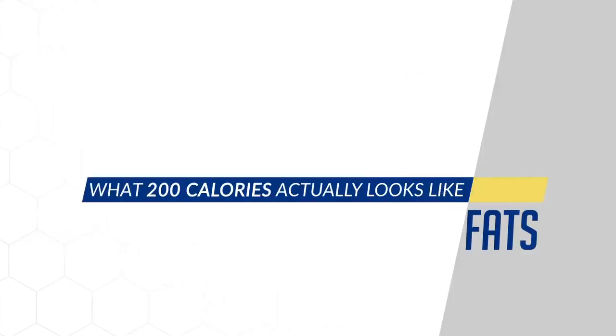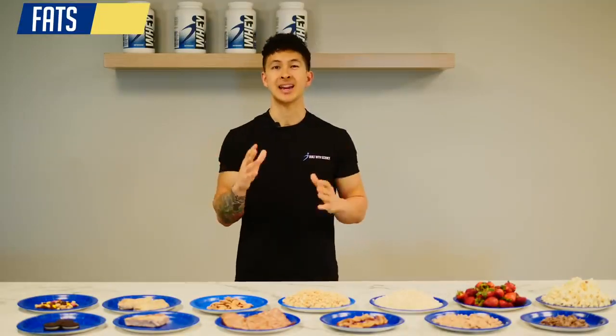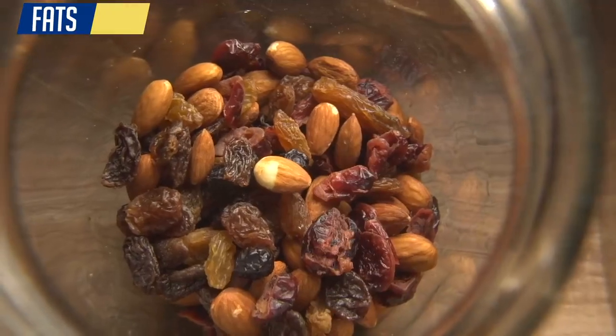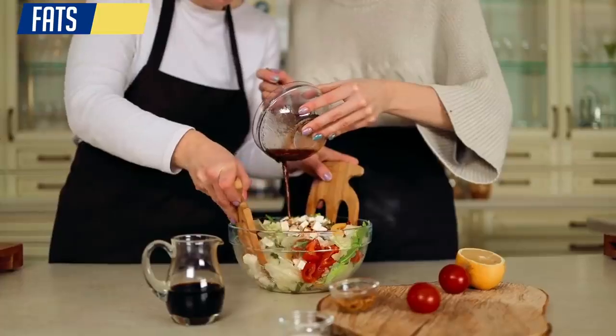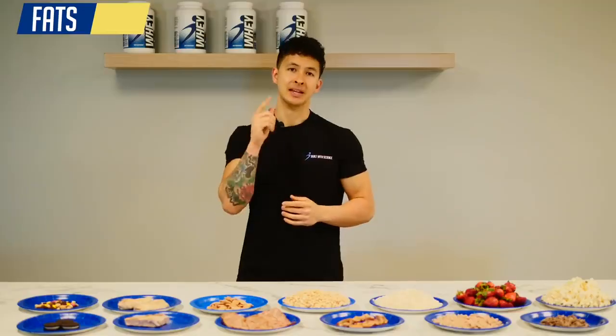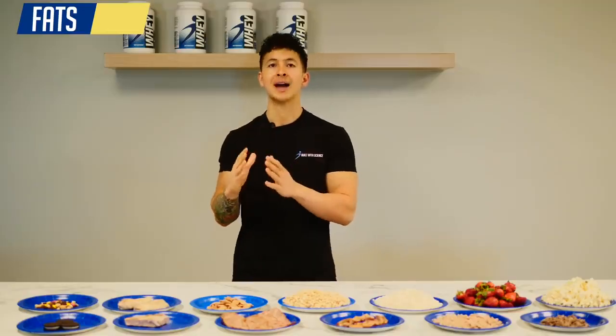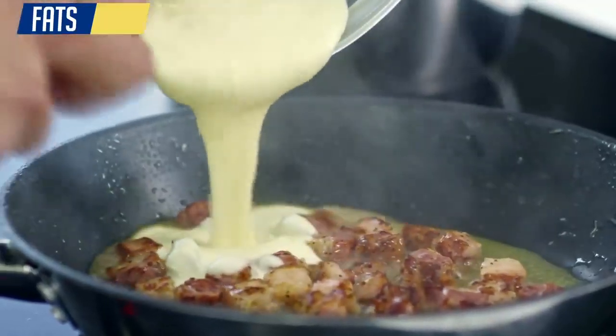Lastly, we have the most problematic food group, fats. Now, all fats in general, even healthy sources, will be very dense in calories. But this doesn't mean that you should avoid them since we do need a minimum amount of fat for our bodies to properly function. But it does mean that you need to be more mindful of your portions whenever you eat them because of how easy they are to overeat.